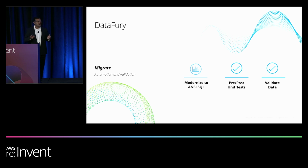Data Fury expands on DMS capabilities by validating the following. Number one, the data structures, comparing all the schema elements from the source into the target, confirming that all the schema elements migrated in the same shape and form. Number two, validating all the data leveraging MD5 hashing algorithms on all tables that include primary key as well as non-primary keys. This provided a comprehensive validation of data for CalHears. These Data Fury capabilities provided confidence as well as integrity, validating the integrity of the database migration.